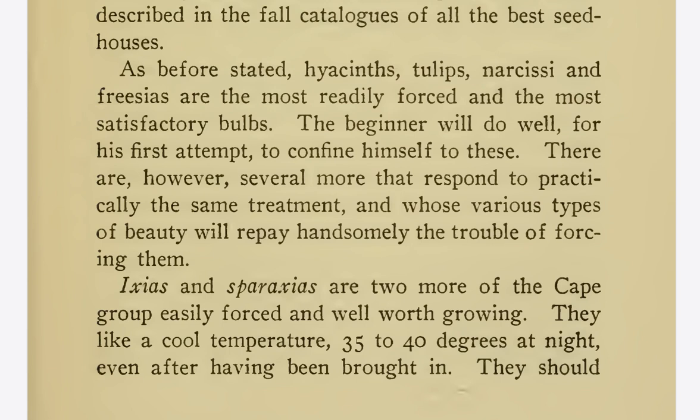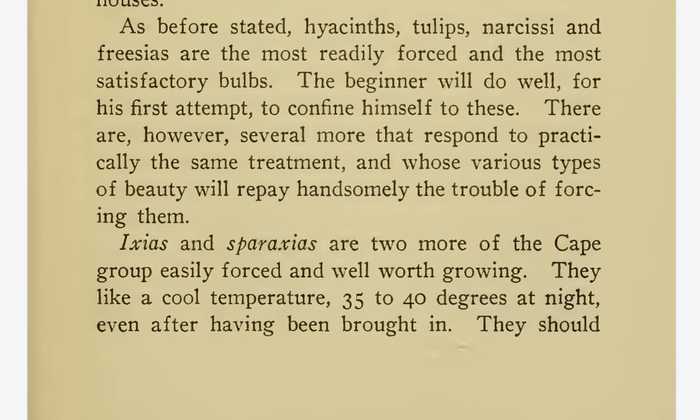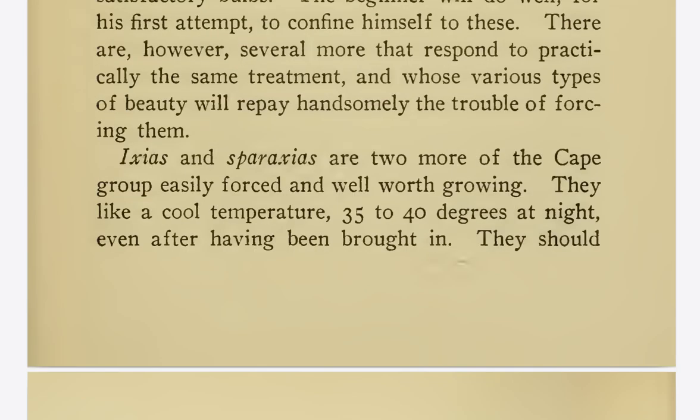The beginner will do well, for his first attempt, to confine himself to these. There are, however, several more that respond to practically the same treatment and whose various types of beauty will repay handsomely the trouble of forcing them. Ixias and Sparaxias are two more of the Cape group, easily forced and well worth growing.